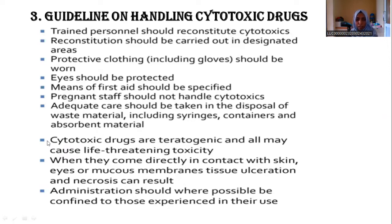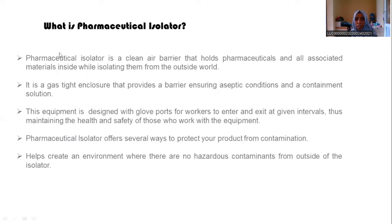Cytotoxic drugs are teratogenic and all may cause life-threatening toxicity when they come directly in contact with the skin, eyes, or mucous membrane. Tissue ulceration and necrosis can happen as a result. Administration should, where possible, be confined to those experienced in their use. Therefore, we have to reconstitute cytotoxic drugs in an isolator.